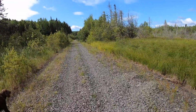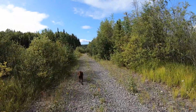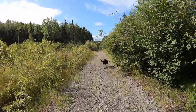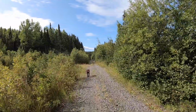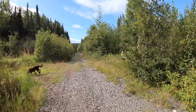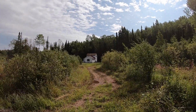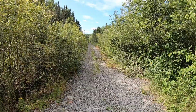I don't know if this might have been the old section house here at Pearl that somebody eventually used as a camp or a cabin. Obviously, when the train was running, the only way to access it was on the railway, so that's what makes me think it's a section house. So there it is in there. And so what we're going to do is continue following the grade to the south, back towards our starting point.